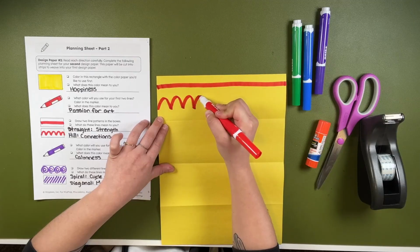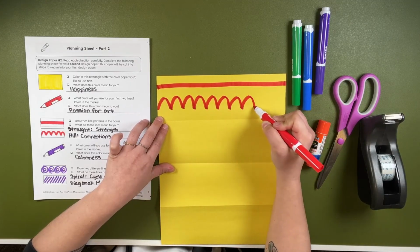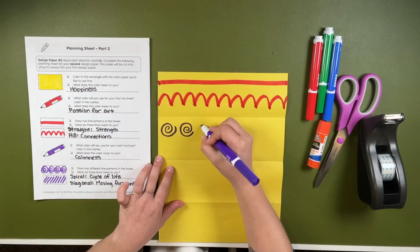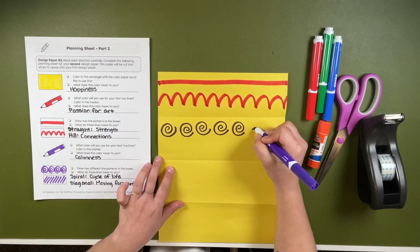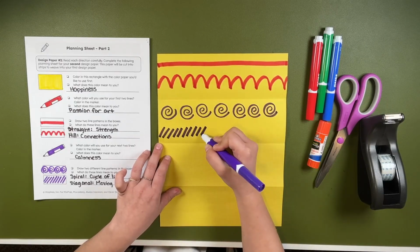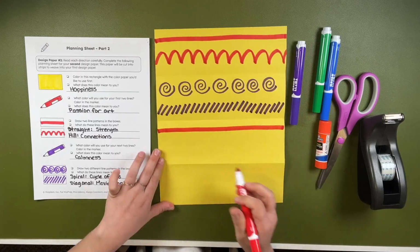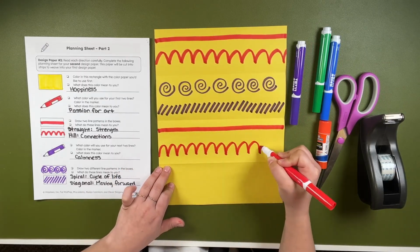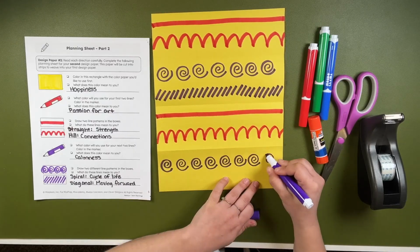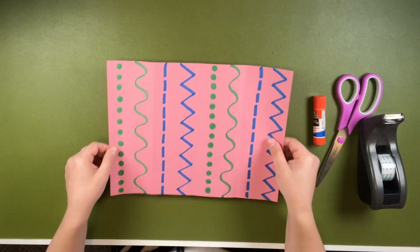Now a hill line is also called a scalloped line, but to me, they look more like hills. In the second section, I'm using purple to draw my spirals and diagonal lines. I'm going to repeat these designs the exact same way in the next 2 sections. Now back to my first paper.